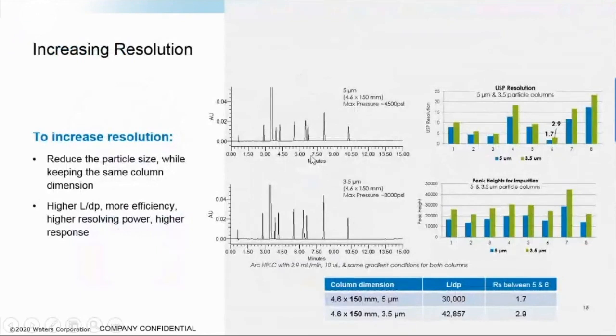If I look at that critical pair in the middle of that chromatogram at about 6.2 minutes, and I reduce the particle size but keep the column length the same, so I don't scale the column length, and I also don't scale the flow rate, then what I get is a very similar looking chromatogram, but with much higher performance of that method.